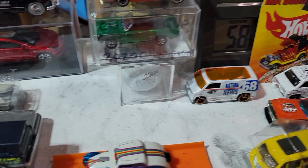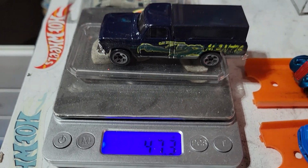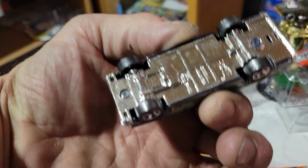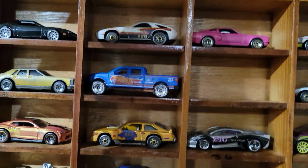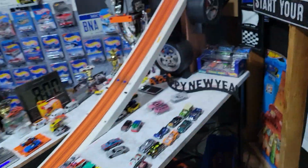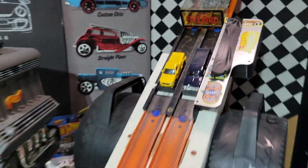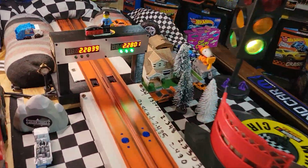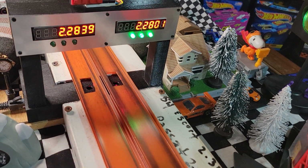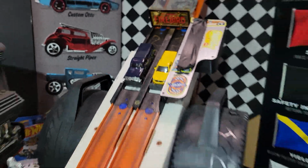This is Case Challenge Conclusion Part 3. 47.3 gram Mantis. Our current gatekeeper, that F-150. Let's see if the Mantis can unseat him and send him to the B-sides. Nope. 3-1000 says no so far. 2280 and a 3-1000 speed.